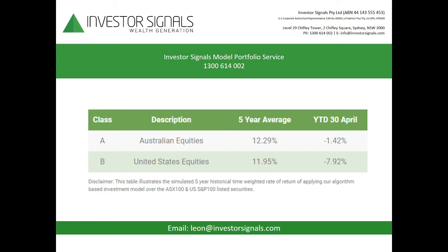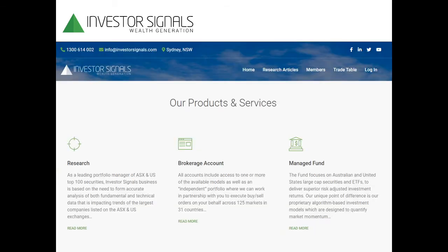Up on screen is the performance of the Investor Signals model portfolio as of the end of April. We'll have the May data out in next week's recording. The Australian equities portfolio has a 5-year average of 12.29% and is down 1% year to date. The US S&P 100 has almost a 12% average, 11.95%, and it's down 7.8% at the end of April. So we'd expect those numbers to be up a little further with the strong equity markets in May.